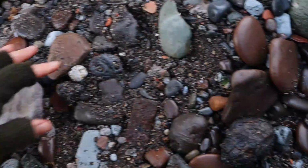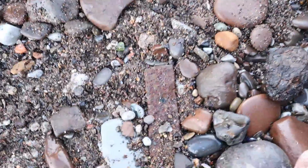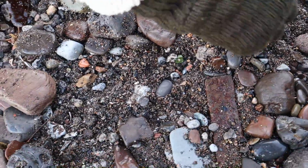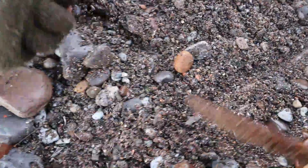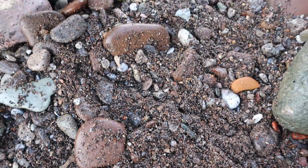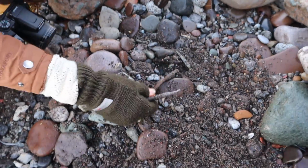I'm having the best time looking for these little nuggets. We're not sure if they are brass or bronze yet. I think there's brass, copper and brass. There's definitely copper, and copper and lead. It's either brass or bronze, yeah. Or both. Could have a mix.